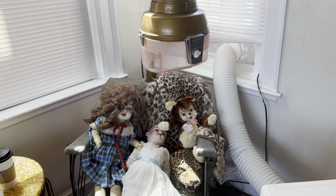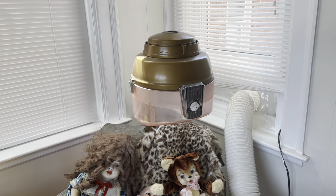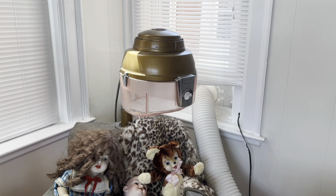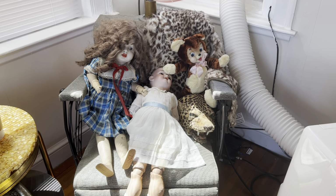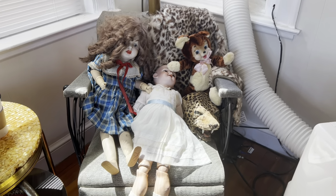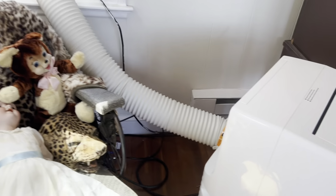Everyone from the thrift shop I got it at, it was like 50 bucks or something, they all came outside and they were like, there's no way that's fitting in your car. And I was like, oh, I am determined. It reclines. It's actually like one of the most comfortable things I own.